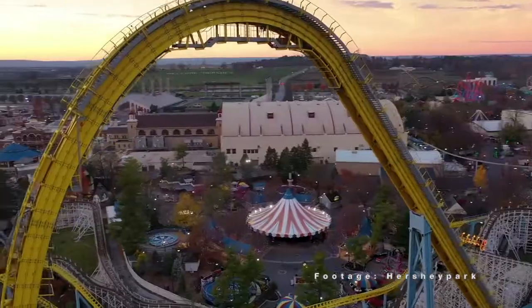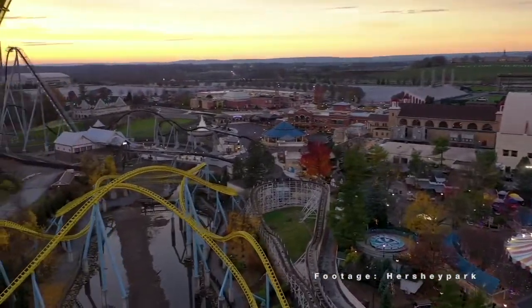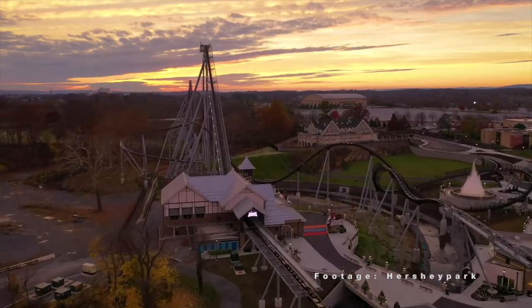Pennsylvania is blessed with many fine amusement parks. Hershey Park is one of the largest with its super-sized collection of rides and attractions.